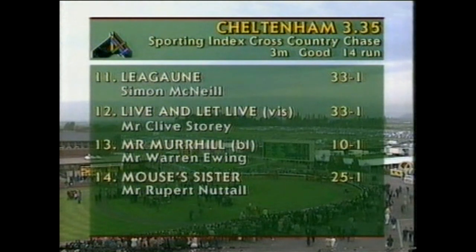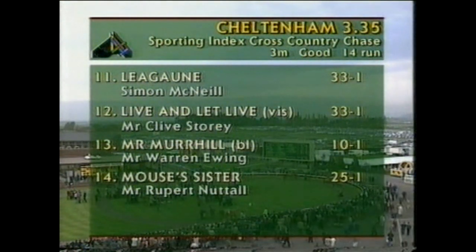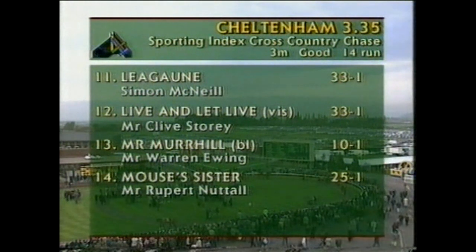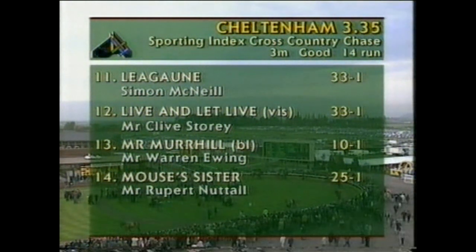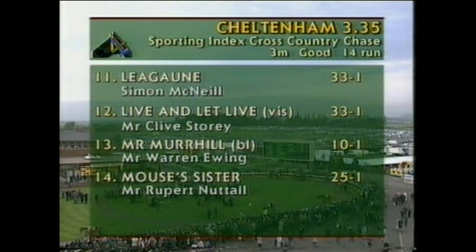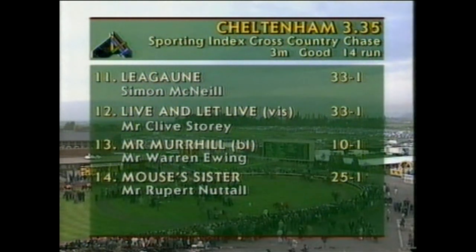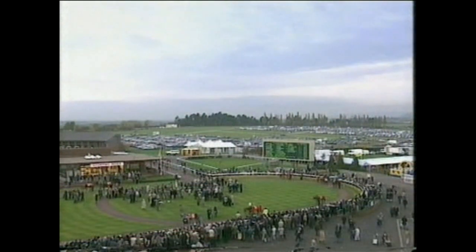Leghorn is 33-1, Simon McNeil. Live and Let Live, visor, a possible horse to be there in the first mile or so, with Clive Story riding. Mr. Merhill is blinkered 10-1 and Warren Ewing, and Mouse's Sister 25-1 and Rupert Nuttall on board. Mouse's Sister is also likely to be in the firing line early on.